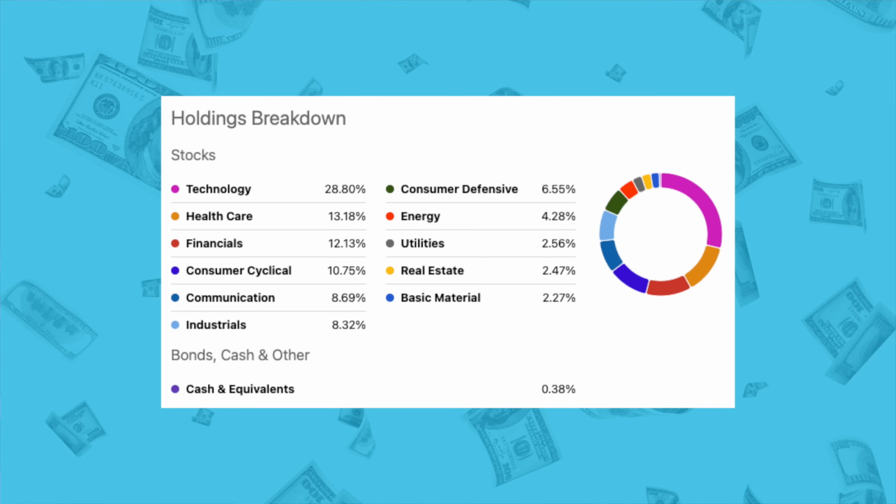Let's begin by looking at the sector breakdown, which shows which sectors the portfolio is most exposed to, and we will begin with VOO. Looking here, you can see that, to no surprise, technology is the leading sector, with an exposure rate of nearly 30%, followed by healthcare at 13%, financials at 12%, consumer cyclical at 11%, and communications rounding out the top 5 with an exposure rate of nearly 9%.